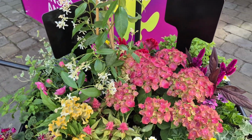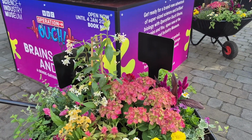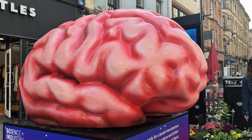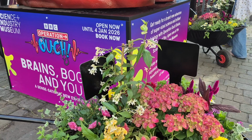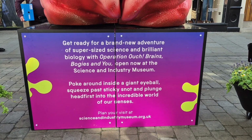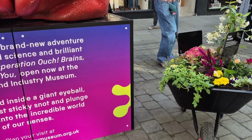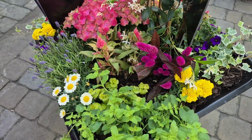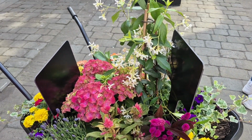This is another floral display. It was in a wheelbarrow this time. Very fitting. Really loved the hyacinth that was there. And this was, of course, the Science and Industry Museum. Brains, Body and You was there displaying its brains. There's lots coming up, so during the summer holidays, if you've got kids, feel free to check this out. Very immersive experience and very good for young children. Really gets them into the world of science for sure.